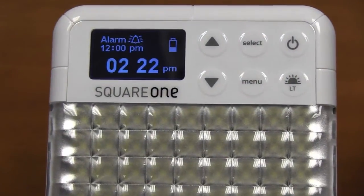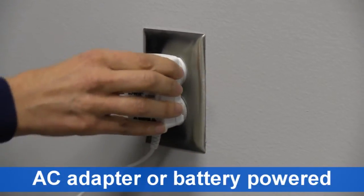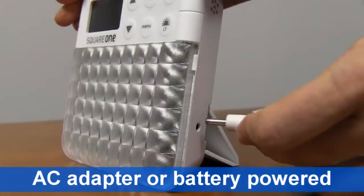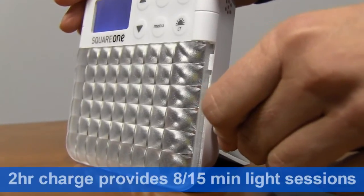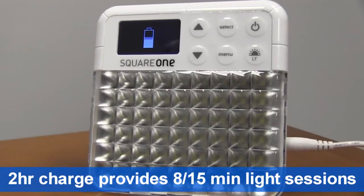It has a high-performance LED screen which displays the time as well as your alarm. Use with the included AC adapter or run it off its rechargeable battery. It takes 2 hours to charge and can last up to 8 15-minute light sessions.